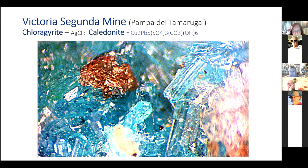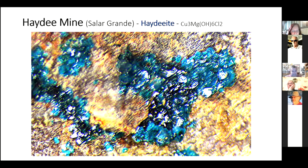But on typical elongated chalcedonite crystals, sometimes it's found resting with chlorargite and also with gypsum, and some have reported lead hillite, but I have a doubt on that. There's a native copper resting on chalcedonite. Very structural form there. And then we come on to the Heidi mine, which is a copper magnesium oxychloride. Lovely colour.